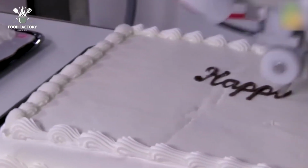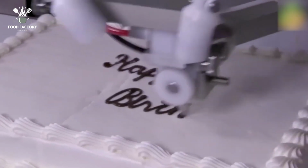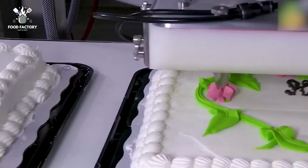If it's your birthday, these machines not only write the special message for you, but also make it look even prettier and delicious.